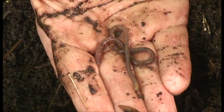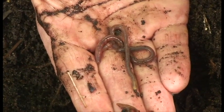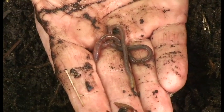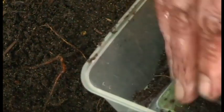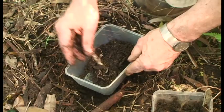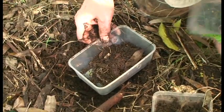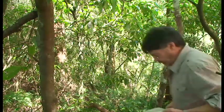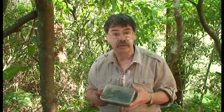Now I'm going to get them out of the sun, get them out of the light so the ultraviolet doesn't hurt them. Put them in with my other worms, like so, and a little scattering of soil over the top. And I'm going to put the lid on. Well, we have our worms and we have our worm soil. So now it's time to go back to the lab.